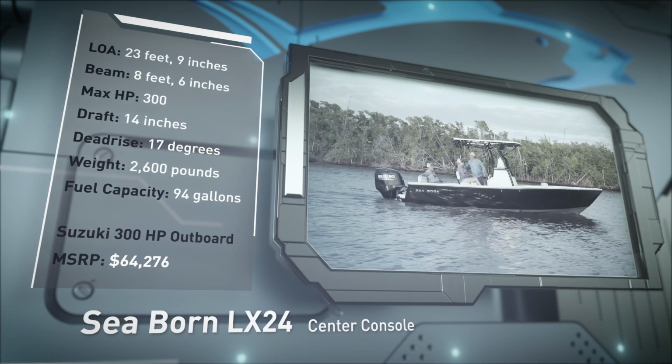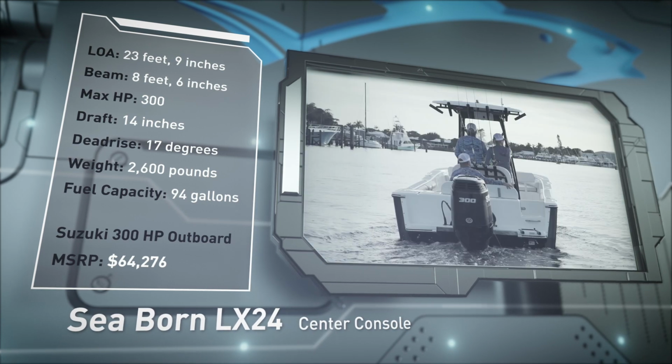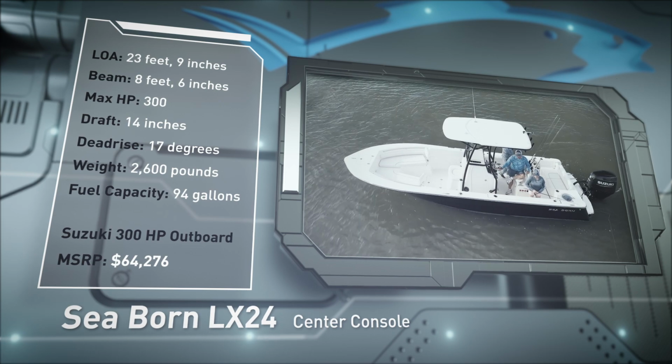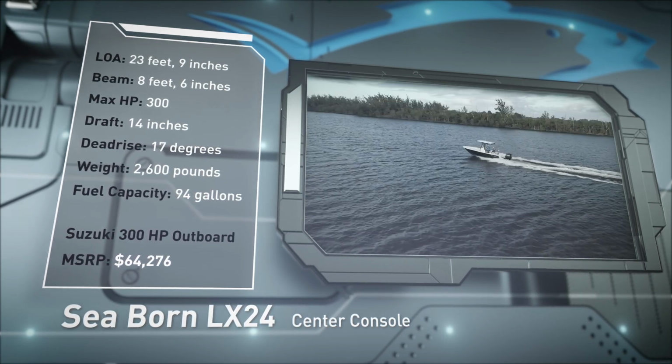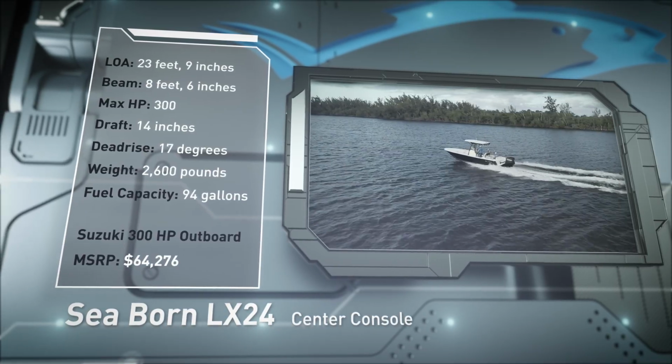Geared toward versatility and economy, she has a draft of 14 inches, a dead rise of 17 degrees, a weight of 2,600 pounds, and a fuel capacity of 94 gallons. Now, let's hear more from our hosts.